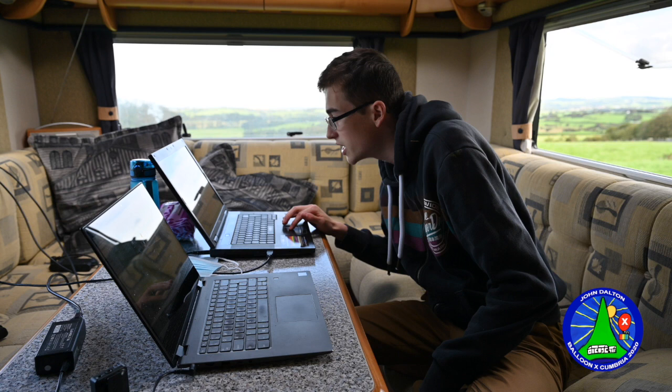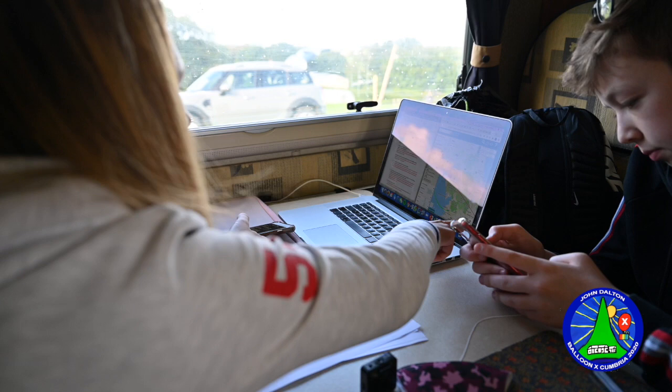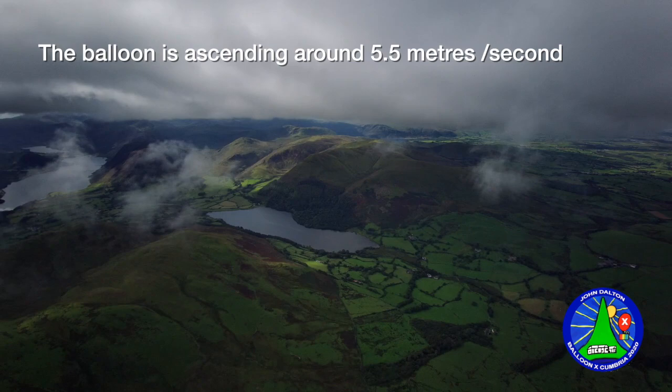It's just past 7,200 metres. Humidity's dropping. Oh, there's another one there. Another one called Mon RD. That's Nottingham. Wow, they got it all the way from down there. We are at 8,400 metres. Perfect. Cool.